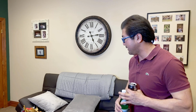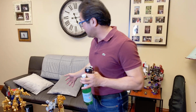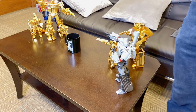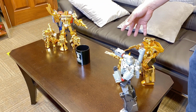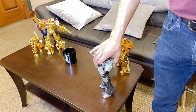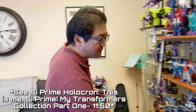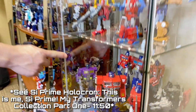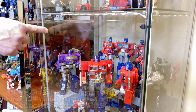What I've got here, this is my office. I am a financial advisor, which means I'm dealing in money, stocks, bonds, mutual funds. So I figured the ones from the Gold Lagoon would be appropriate to have featured on my main coffee table. And then I've got a third-party masterpiece, Megatron. And remember, I told you that I have this Optimus Prime before he became Optimus Prime in the corner there.